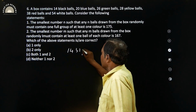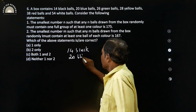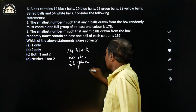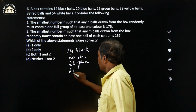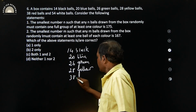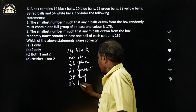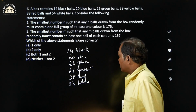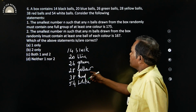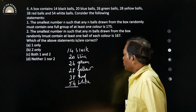14 black balls, 20 blue, 26 green, 28 yellow, 38 red, 54 white balls. So there are 6 colors: 14 black, 20 blue, 26 green, 28 yellow, 38 red and 54 white. Let us see what is the total number of balls in the box.